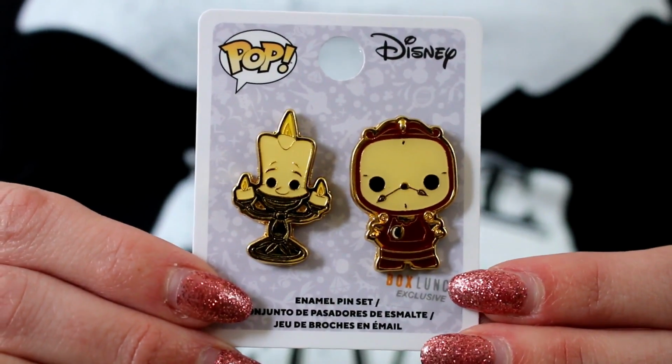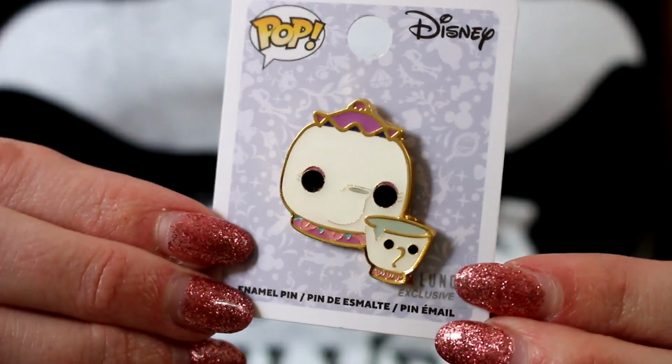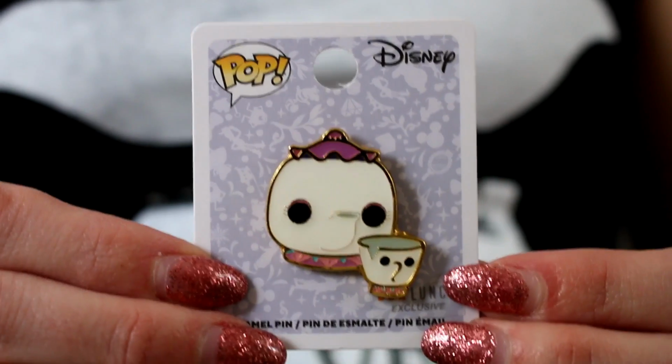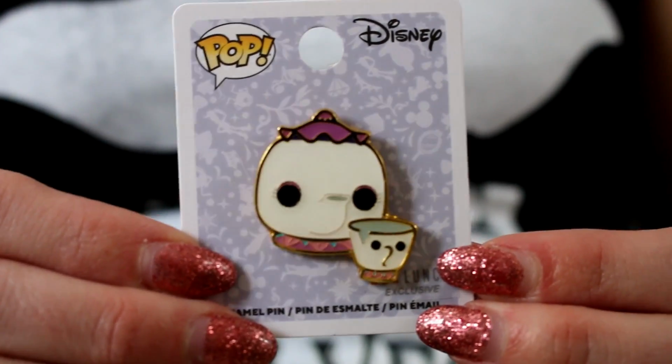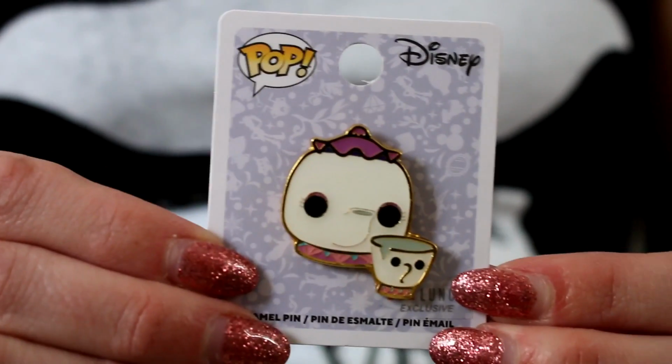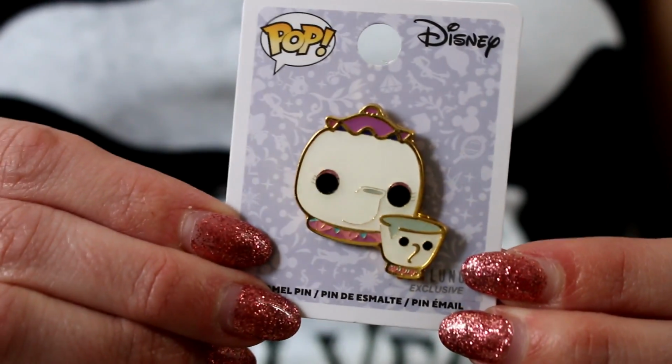I did get Mrs. Potts and Chip to round it out. You can see they're 1 pin together. I will say I think this is the least successful transition into the Funko form for any of the characters I've shown, but I would definitely buy any character they put in this form to complete the set.